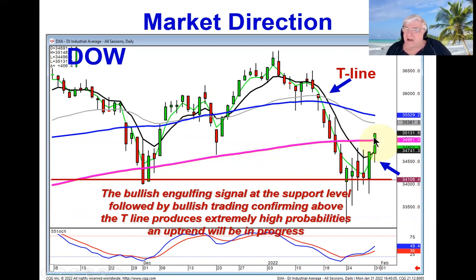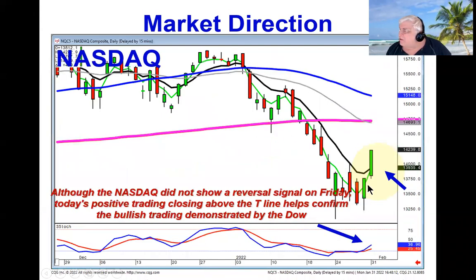We're now in an uptrend. How far? We don't know, but we can watch to see what happens once we get to the 50-day moving average. Now, this basically confirmed the bullish trading over here on the NASDAQ. Even though we didn't have a reversal signal in the NASDAQ on Friday or a reversal signal in the S&P 500, the fact that both of those closed up above the T-line today kind of added to the probabilities of a bullish uptrend in conjunction with the Dow closing above the T-line.